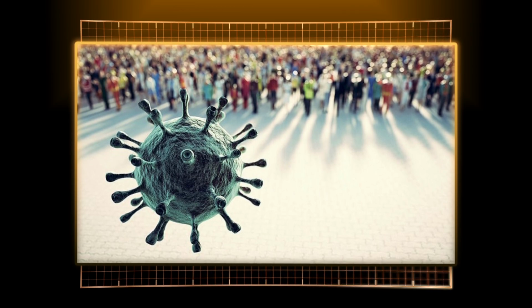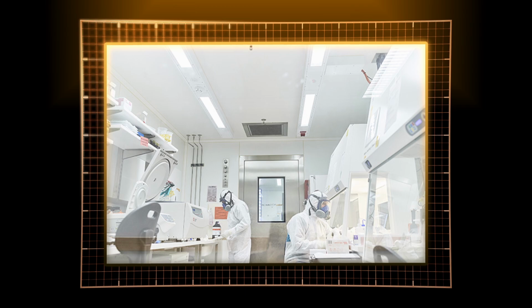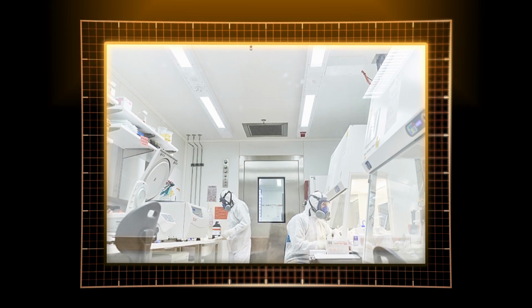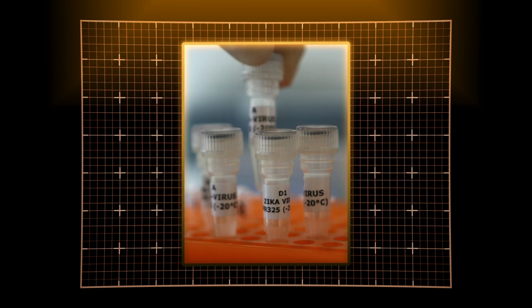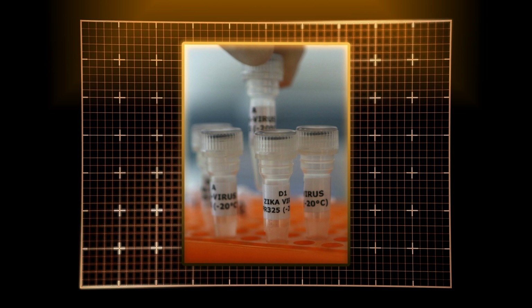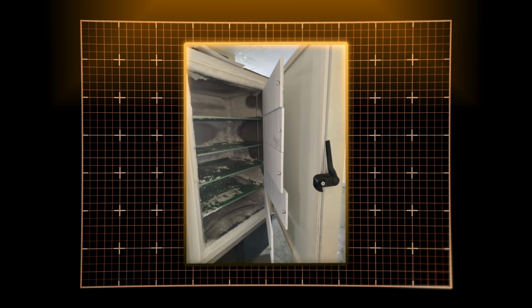Now, the lab in question is classified as a PC3 level containment facility, meaning it is specifically designed to handle these highly infectious agents. Yet, somehow its protocols failed. But how does something like this happen? According to early investigations, lab technicians believe the samples may have accidentally been destroyed after a freezer storing the samples broke down. However, there's a chilling possibility.